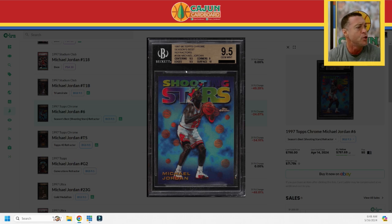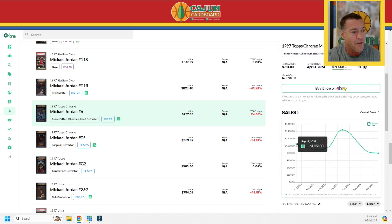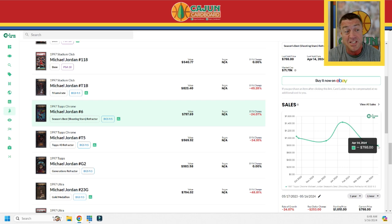So I do own this card, and I think I do own it in a 9.5 instead of a PSA 10. But this is a card where the BGS 9.5 was 1,051 a year ago. It's sold 1, 2, 3, 4, 5, 6, 7 times, something like that. 6 times over the last year, and it is down to 798.